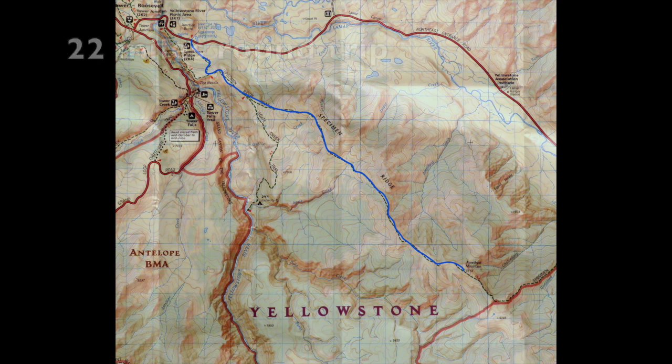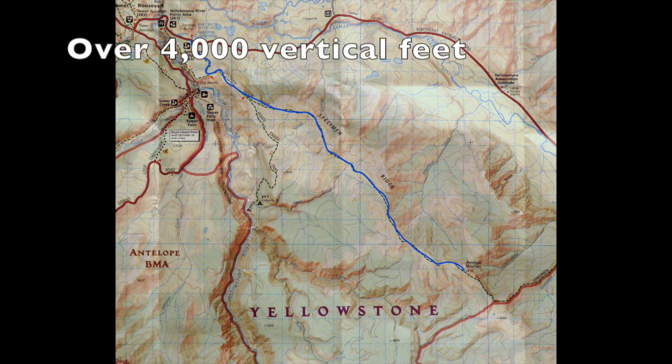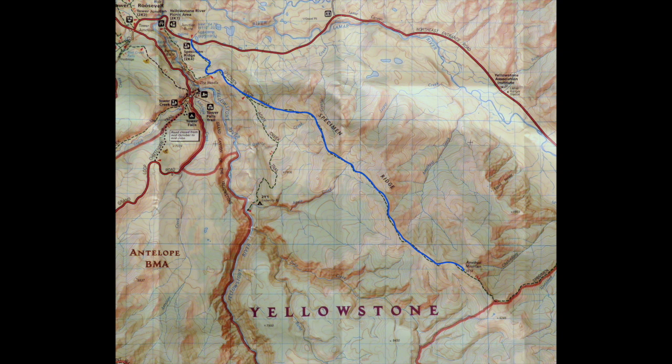This hike is 22 miles round trip, 11 miles up, 11 miles back. You start out at an elevation of 6,282 feet, so that would be an elevation gain of about 3,332 feet. But that's a little misleading, because once you do all the little ups and downs and go over all the little ridges and peaks, you'll end up doing over 4,000 vertical feet on this hike. I'm going to do this hike to see what kind of wildlife we can spot in this area.